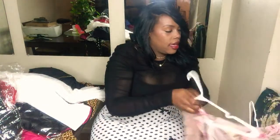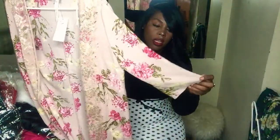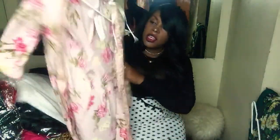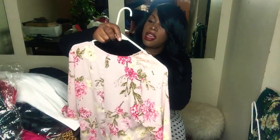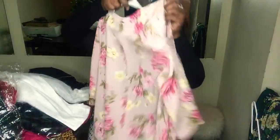Right here, I have another cardigan. This cardigan is more quarter length, so it comes down a little further. And it is a size medium, new with tags, as you can see, more florals. This one's longer though, and it has the split. This is really flowy. You could definitely use this also as a beach cover up. Loving the prints and the colors.